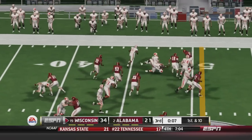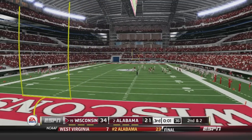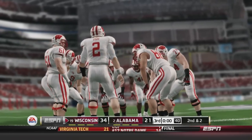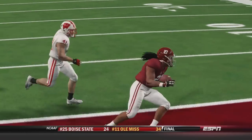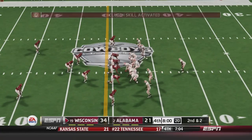They'll go ground. Tackle right around the 48-yard line. Gain of 8 on the play. That makes it 2nd and 2. So with one quarter remaining, the Badgers in front, 34-21. Welcome back to the action here as we resume play here in quarter number 4.